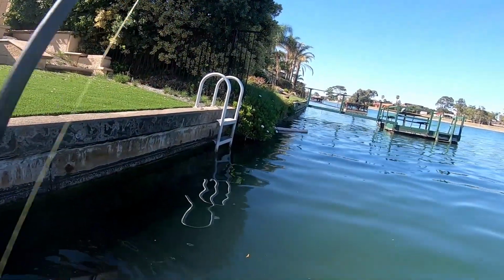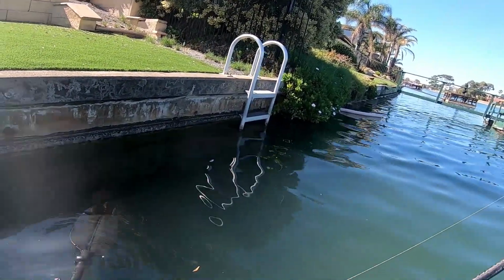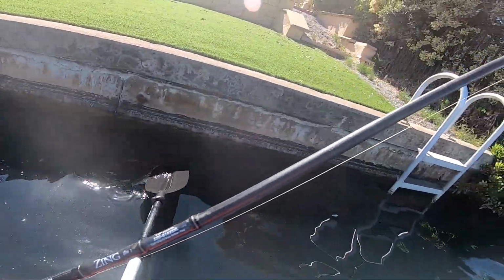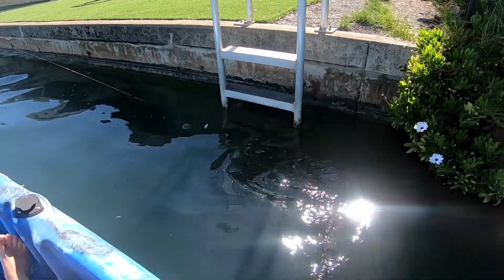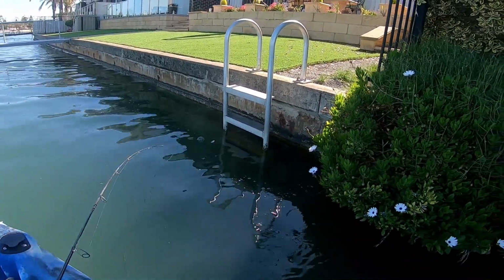Well, I've just hooked up to a fish, legit right underneath that pool noodle. Right underneath it. Oh, he's got me around that ladder. Oh no, this is bad. Come on, come on. What have you done, buddy? What have you done here? You've done me a mischief.